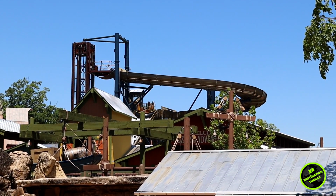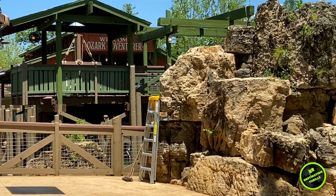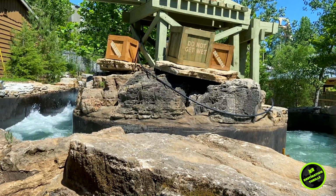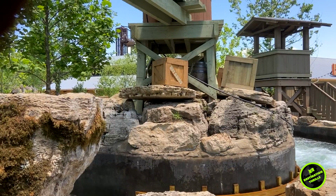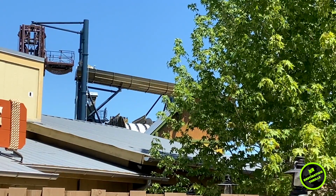And I don't know about you, but seeing these shots of Mystic River Falls just got me all excited about this ride all over again. I never thought I'd be this excited about a river raft ride, but this truly looks like a gem for Silver Dollar City. And trust me, when this ride opens, I will be there to cover it.